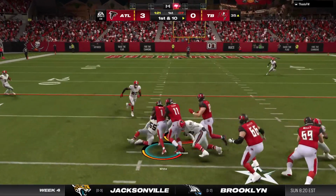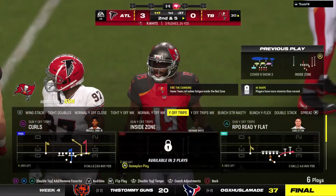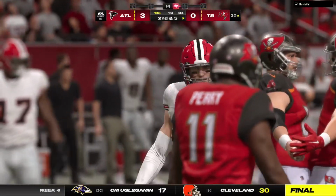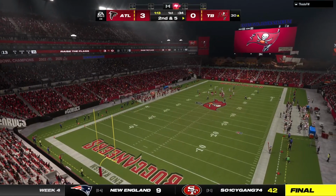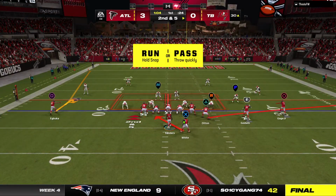They run straight ahead here with White. And this will be a gain of 5 as he gets it to the 30. Oh, that was a thing of beauty right there. Look at how quick those blockers fired off the line once the ball was snapped. That was an O-line on a mission, all in sync, and the defense is lucky that play only picked up 5 yards. 2nd and 5.